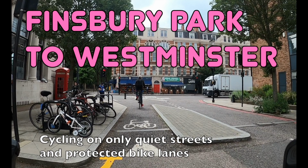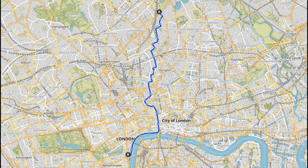Today, I'll be showing you how to cycle from Finsbury Park in North London to Westminster in Central London. This ride takes about 40 minutes, and you can do pretty much the whole thing on quiet streets and protected cycle lanes. This is a 6-mile route, and there have been a lot of improvements recently along its length, so even if you think you know the way, it's definitely worth watching to see what's been added recently.